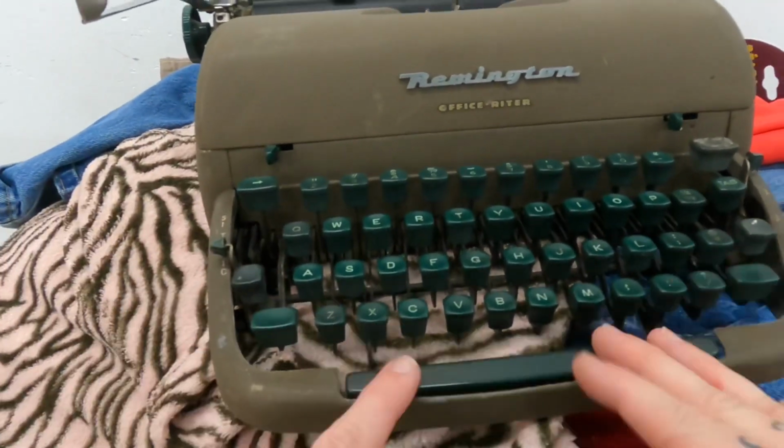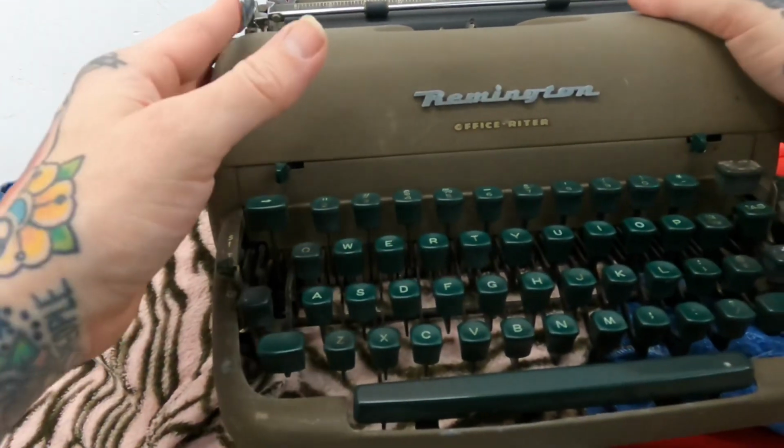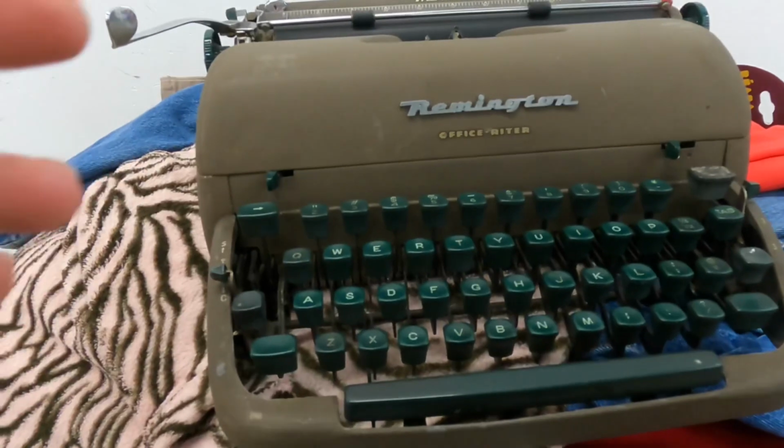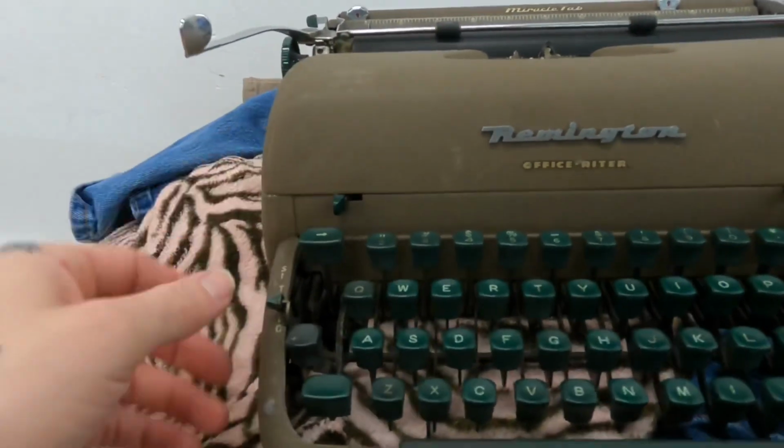I'm going to put it to the side for right now and make a decision on it, but this isn't something that I would put in the bins haul, and with the sell-through rate being low, I don't know. This is going to have to be somebody that's like a writer and is into vintage or nostalgic typewriters, but it's a really cool item.